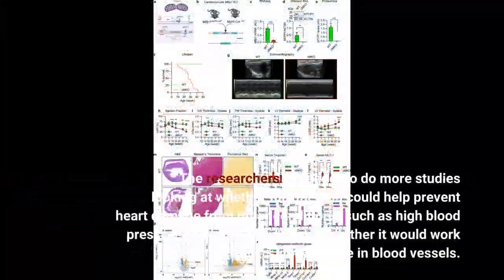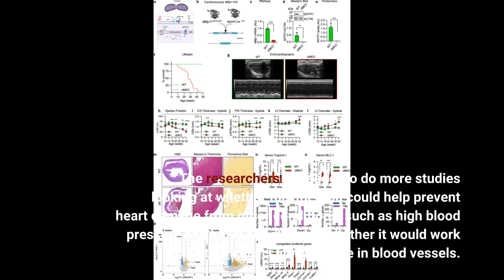The researchers are eager to do more studies looking at whether this method could help prevent heart damage from other conditions, such as high blood pressure and heart attacks, and whether it would work in other cells, such as those in blood vessels.